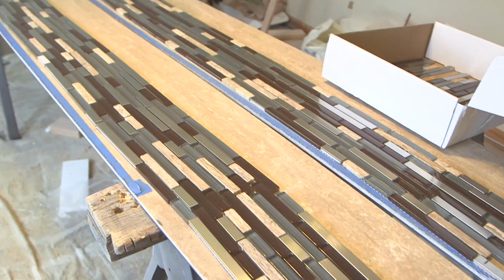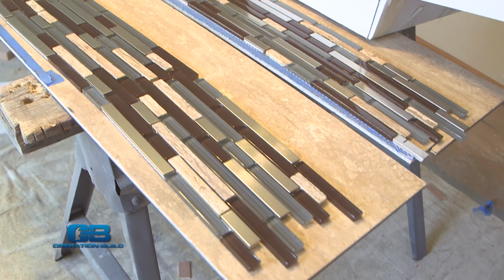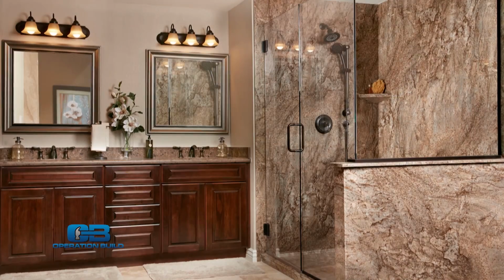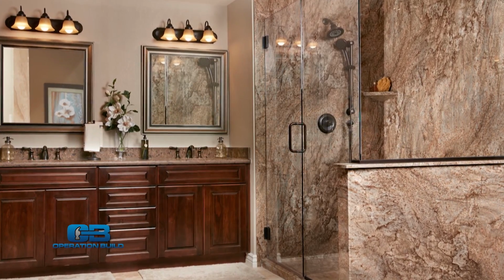Well, Rebath has been in the bathroom remodeling business since 1979. In fact, we've remodeled over 1 million bathrooms and counting. Wow. We have 125 locations across the country, and we're just pleased to be a part of this project. So Rebath as a technology, it comes in and do you gut an existing bathroom, or is it you go over existing surfaces? How does that work?